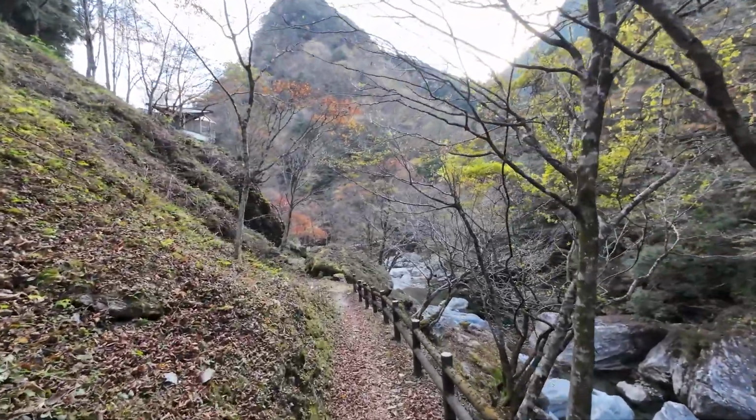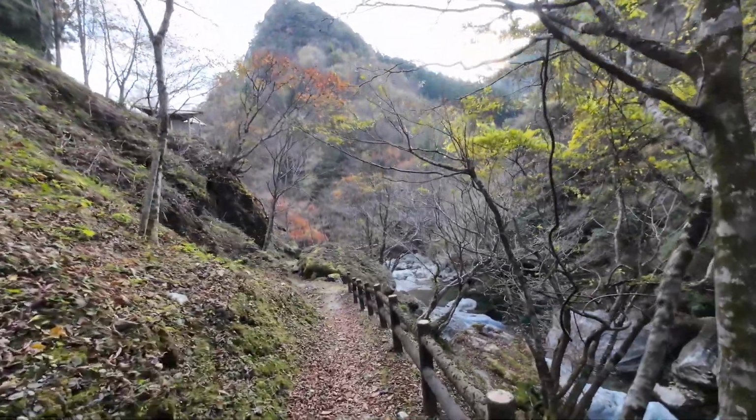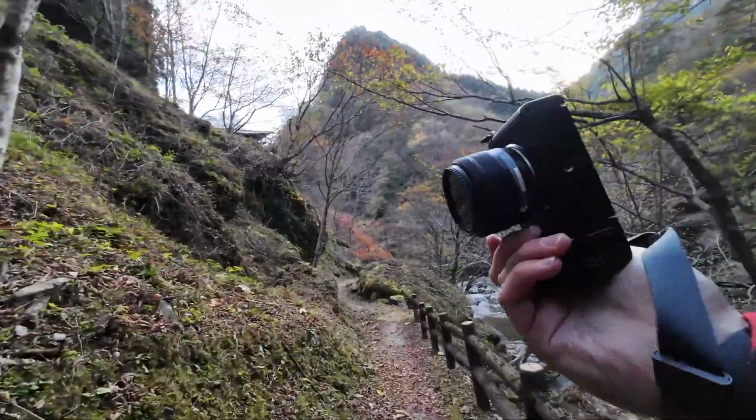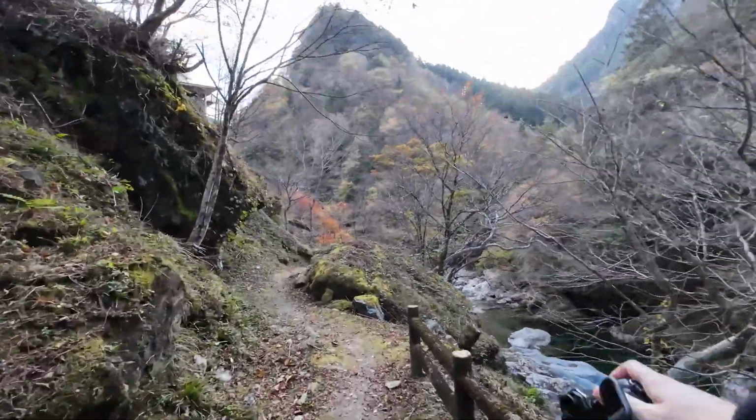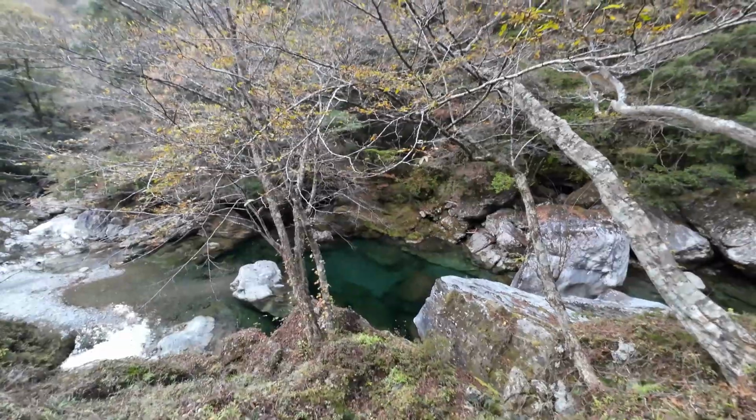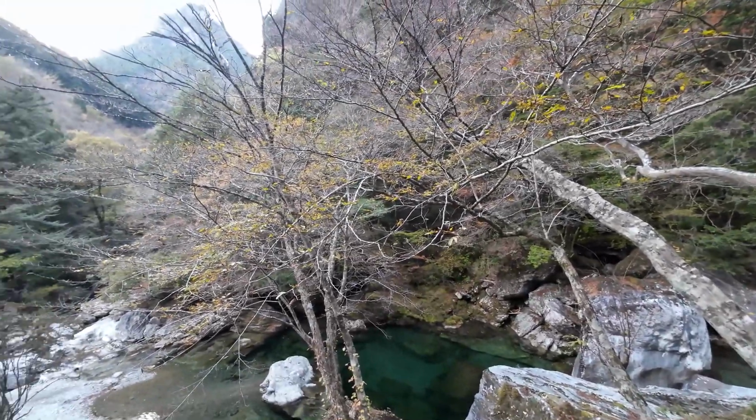And I've only got the kit lens with me right now rather than the 50 to 140mm f2.8, so it might limit me slightly, but I'm going to focus on wider shots and see how it goes. Look how clear that water is. Yeah, in the summer you could really just come and swim in here.